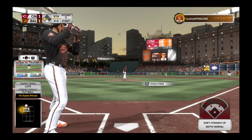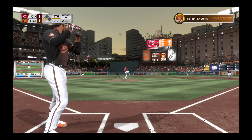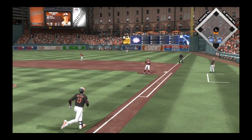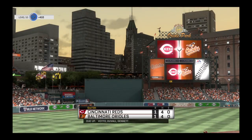Stepping up now, Manny Machado. He's 1 for 2 in the ball game. First pitch of the at-bat. Swinging on the first pitch as this is popped high in the air over toward the right side of the infield. And no problems over.